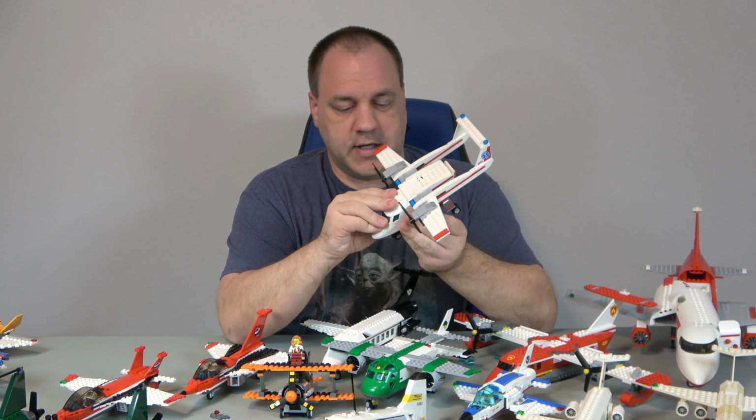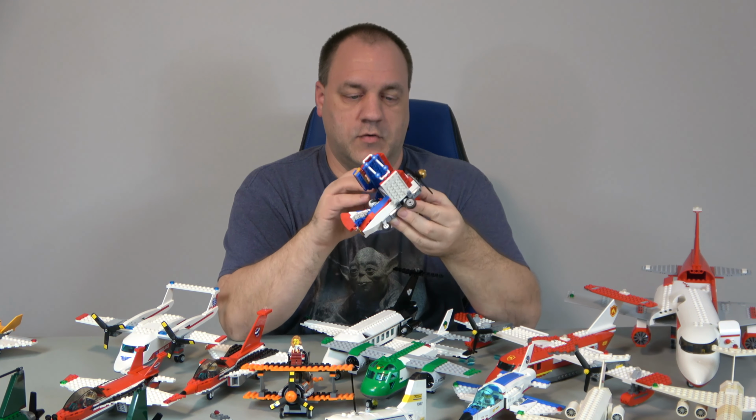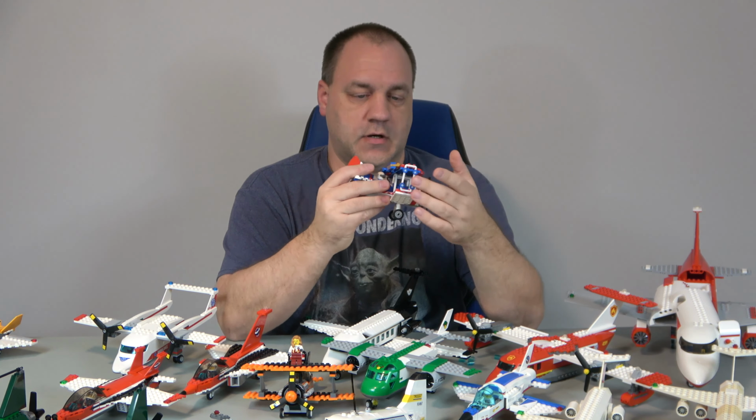Alright, so the next one we've got is a Daredevil stunt plane. This one came out in 2018. It's set number 31076. It's a very simple plane, like the colors. Of course, being that I'm from the United States, it has the red, white, and blue. It reminds me of something that's patriotic in this country, and it's got the stars on it, which remind me of the stars of our U.S. flag. And if you're not from the U.S., that's okay too. Just because I'm from the U.S., I like this plane. And this one has a unique landing gear where they actually use some macaroni tubes, which none of the other planes that I have do.